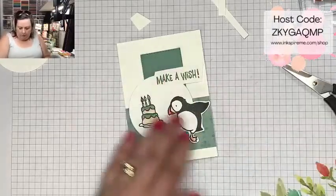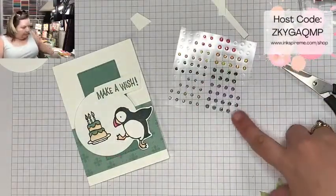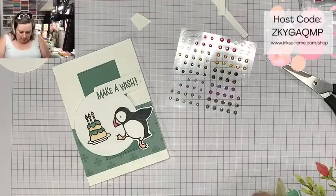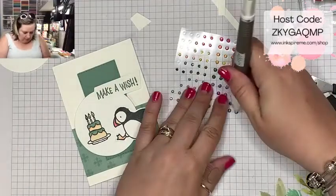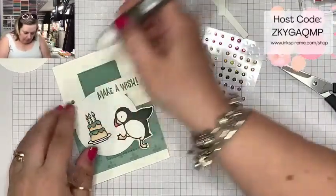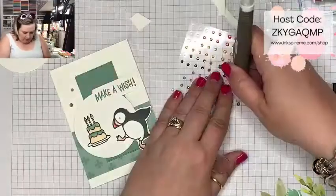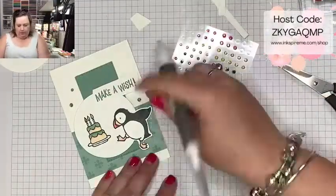And then of course we want our bling. So we have our soft succulent rhinestones here. I'm gonna go opposite corners this time. Like so.